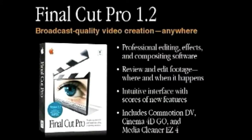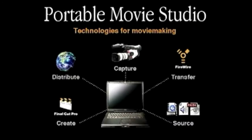Add Final Cut Pro to the mix, and you've got a mobile movie studio where you can do your editing, compositing, and effects all in one area, whether you're on the train, on location, or just in your home.